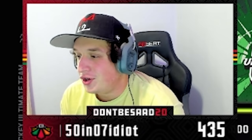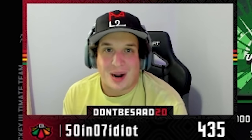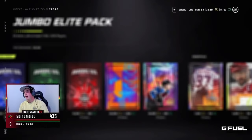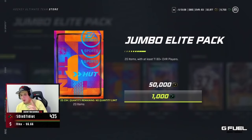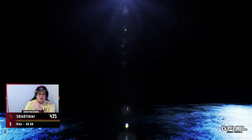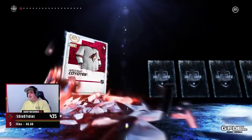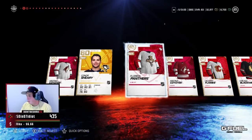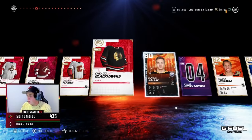All right, without further ado, it's time to rip open a bunch of packs. I don't know how many we'll end up showing in here, but let's go. We'll start it off with this jumbo elite pack. I think I can only open up two or three of these. I'm not entirely sure. These are actually normally pretty decent packs. The 50Ks are pretty decent. We did get a couple 81 pluses. We got a Dominic Kahun team of the week.